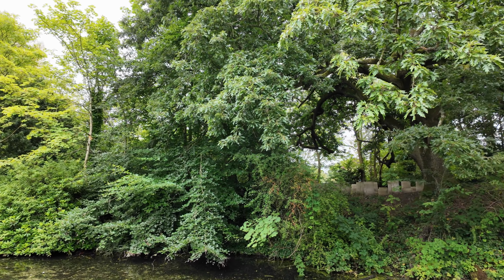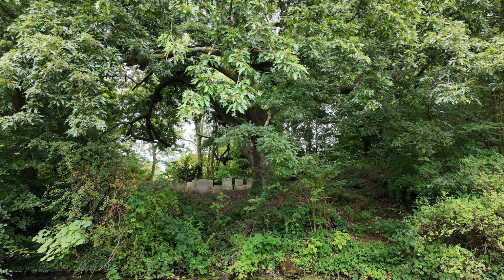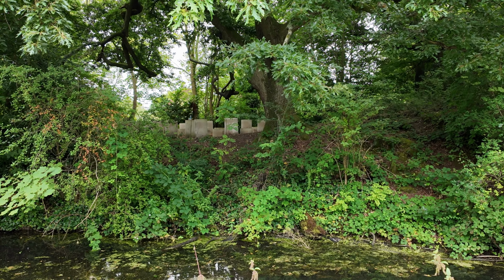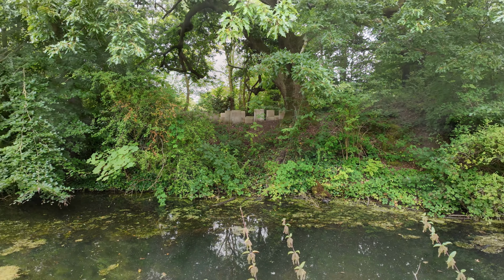Not sure if you'll be able to pick it out in the video footage, but in the trees over there on the island is the memorial, if you like, to Nelson Mandela.